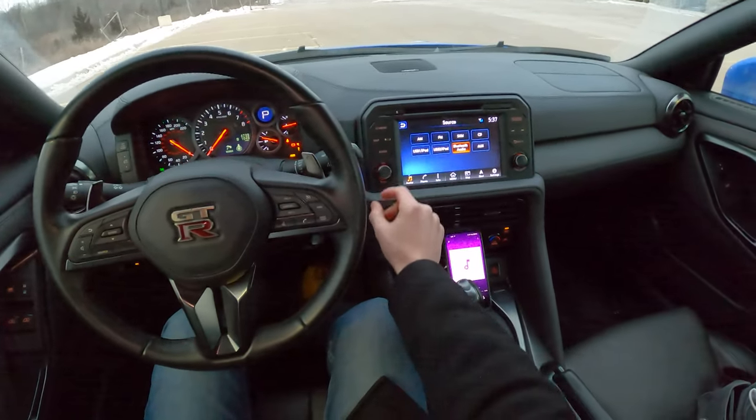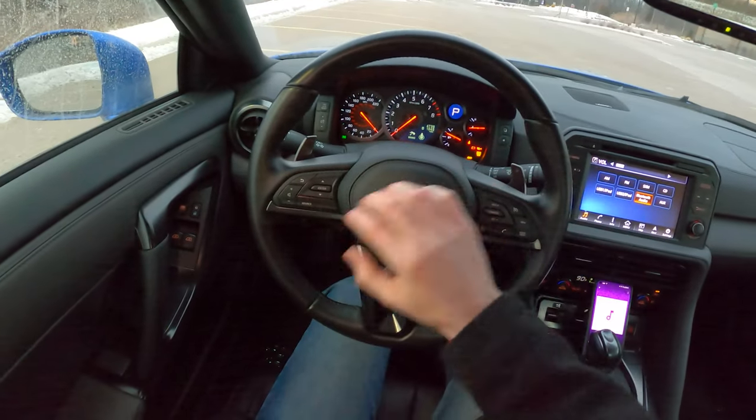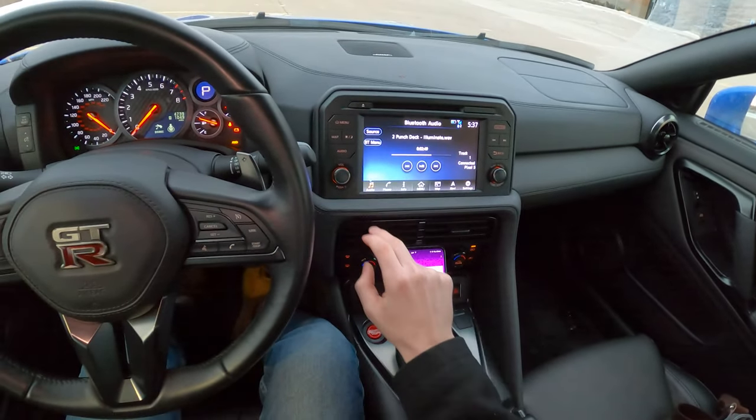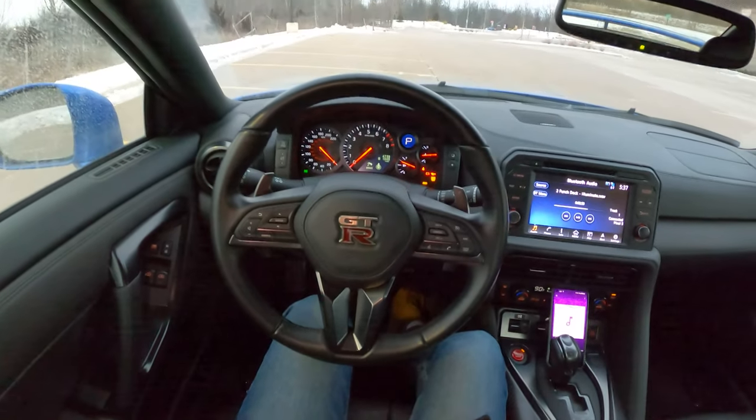For audio controls, you've got a nice volume knob right here on the left side of the screen, good detents. You also have a nice volume rocker on the left side of the steering wheel. Track selection, you have buttons, you have a knob, you can use the touchscreen, and you can use the steering wheel adjuster knob right there.